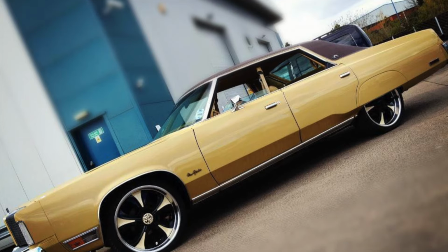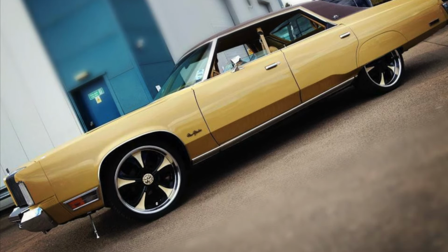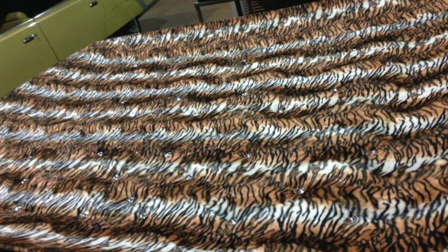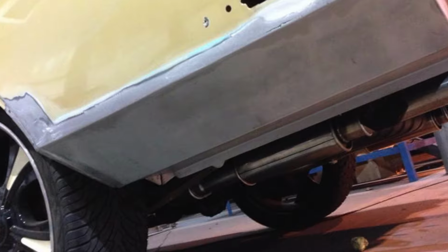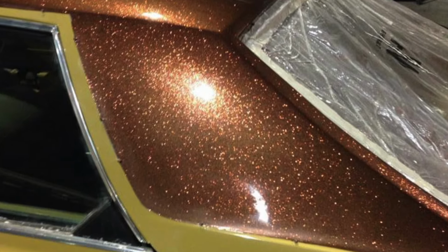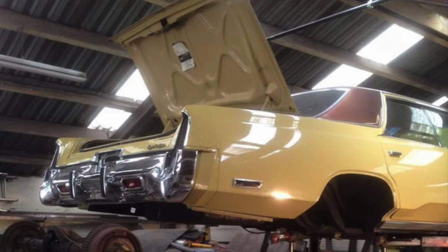Russ's first thoughts landed in the donk style, coupled with his signature pimp interior touches, and after a full engine rebuild, he sent the car off for some body and paint repairs, which included a custom painted copper flake roof. But Russ, with his past steeped in lowriders and UK lowrider culture, he had to add juice.